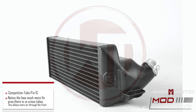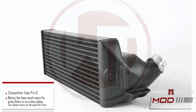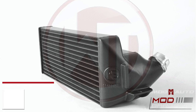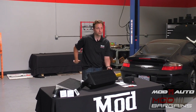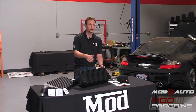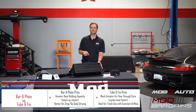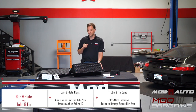We only have so much space on the front of our car, so why would we care? Well, if we have the intercooler up in the front grabbing air, we also need that air to continue over to the radiator to cool that section down, or move on to the engine and cool that section down. We want to use as much cold air as we can, right? So a tube and fin version is the highest quality. It's what's used in racing. And tube and fin is also a lot lighter. I don't remember the exact number off the top of my head, we'll get that number for you guys, but we're talking about significantly lighter.